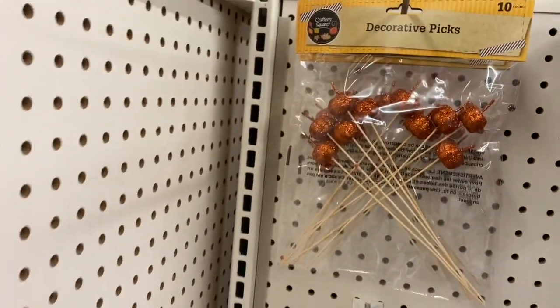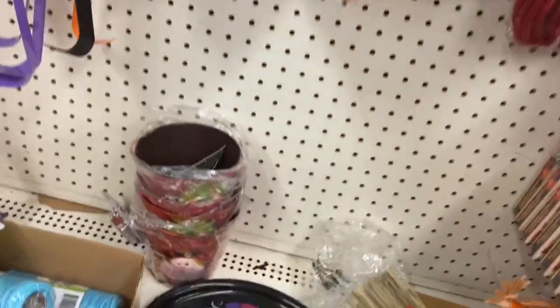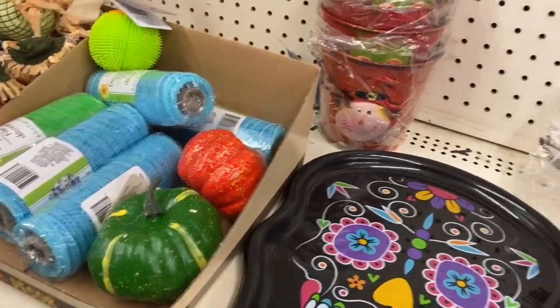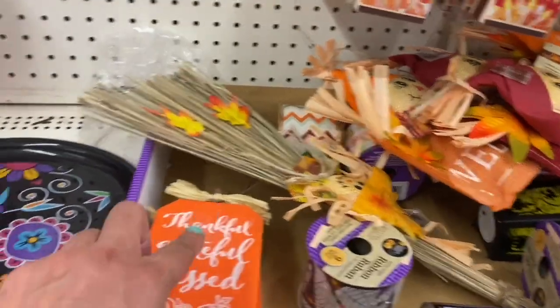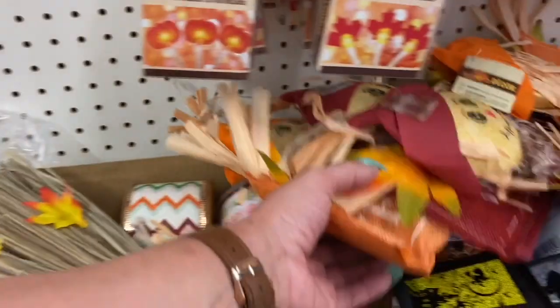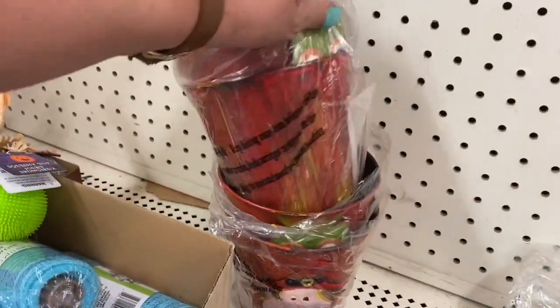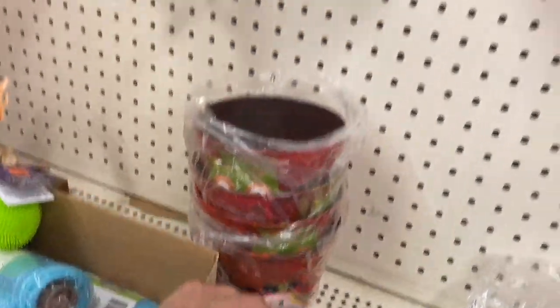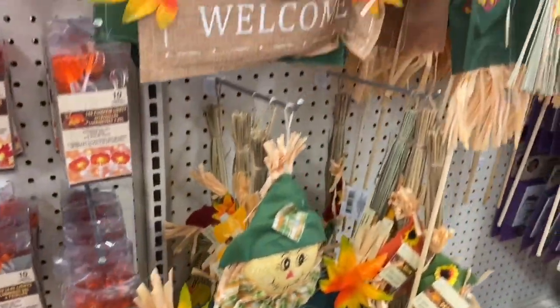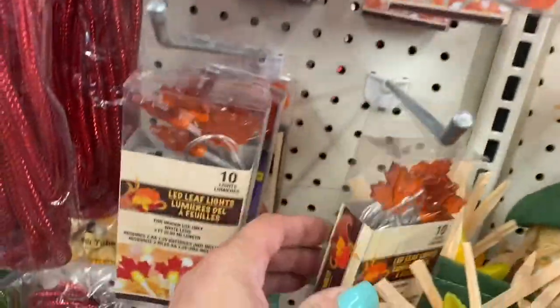Then you have some decorative picks. Then you have, look, the sugar skull tray. I don't think I saw this last year. Then we have some more of these wooden pumpkins. Okay, and pretty much we don't have very much of the ribbon except for those. Here you have the buckets and the owl and the scarecrow. Here's some more mesh. And some more pumpkins and the brooms and the welcome signs. And here, guys, is the pumpkin lights, the leaf.